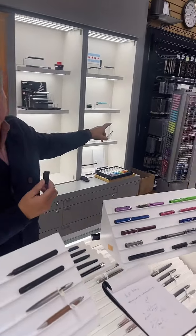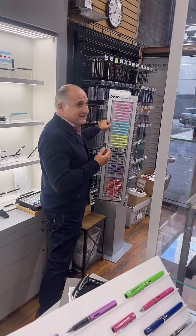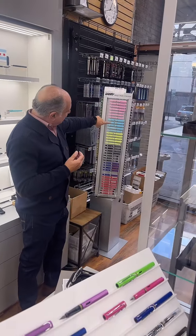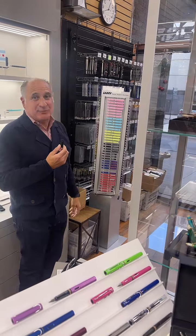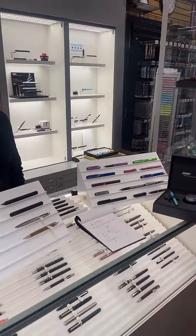So we've got our limited edition. If you can see over here. Oh yeah, we got a whole spinner of Safaris. Of our pink, blue, and our spring green, which are limited edition for this year of 2023.